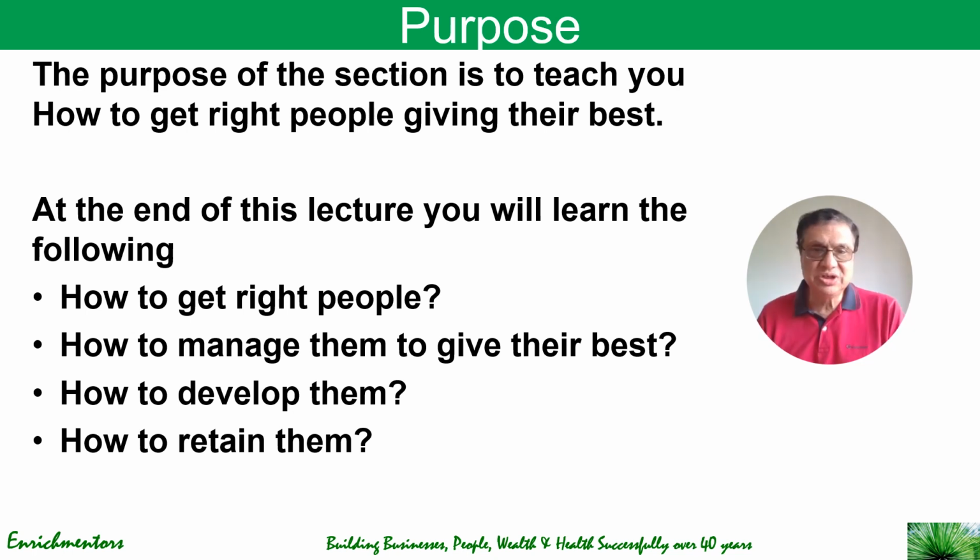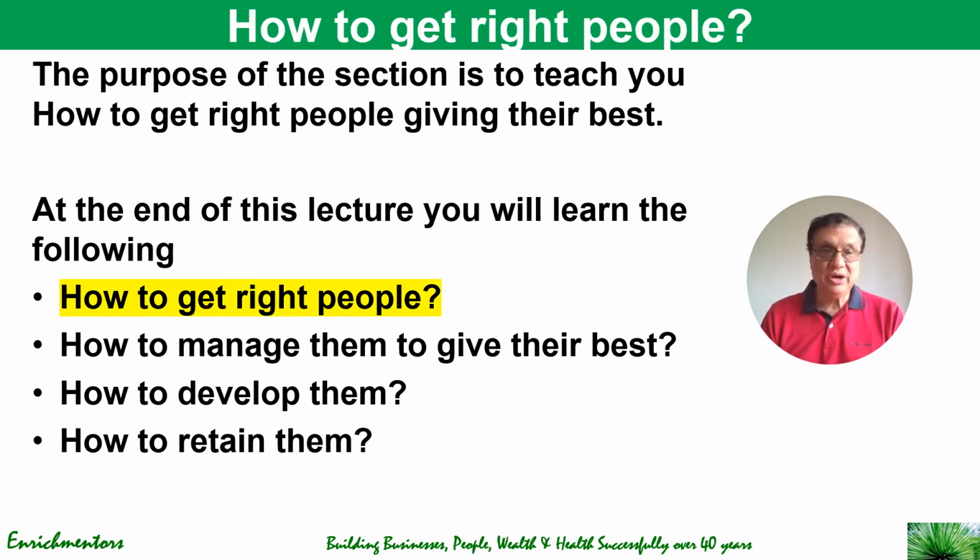This constitutes the core of the HR that you need to do, the core of the HR management you will probably learn in a lot more detail when you do your MBA. So this gives you a quick overview of the HR management processes in terms of recruitment, performance management, development of your talent, and retention of your talent. So let's look at how to get the right people. Ready for that? Any thoughts? How do you think you can get the right people?